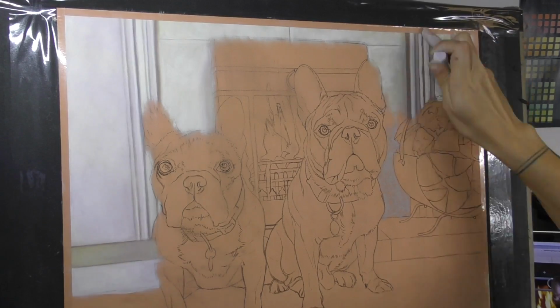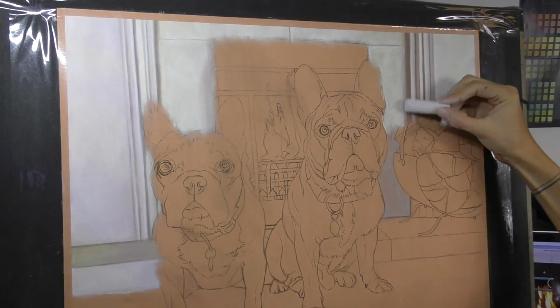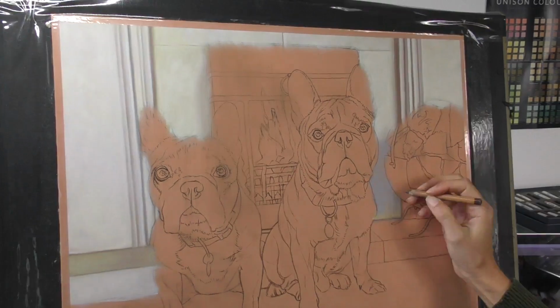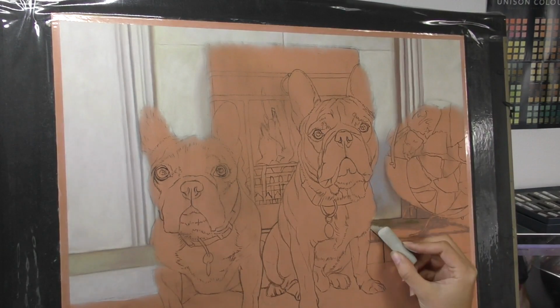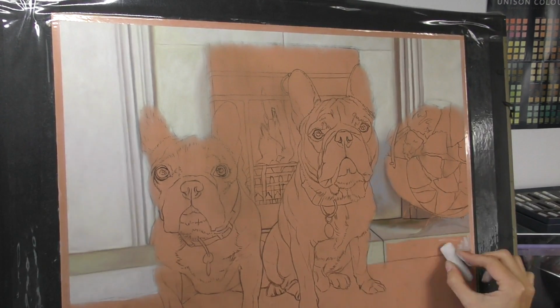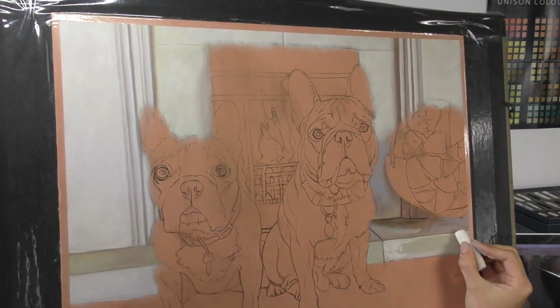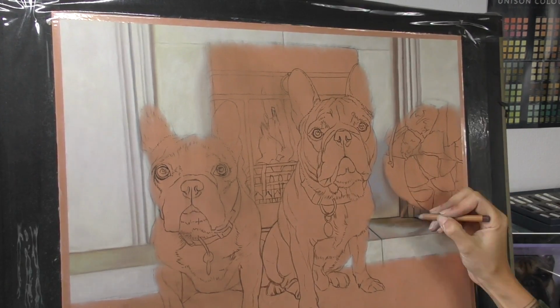So this time I'm working on Pastelmat paper. I've done quite a few portraits on Pastelmat, but a lot less portraits with full backgrounds like this, so I really wanted to give the Pastelmat a chance and see what it could do for backgrounds, as I've been really impressed with it with most subject matters that I've tried.